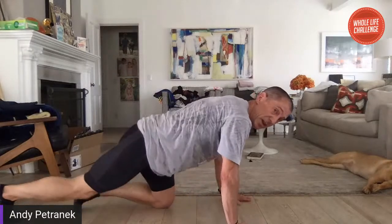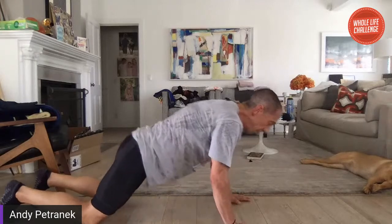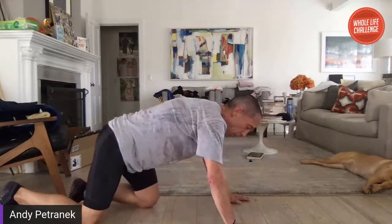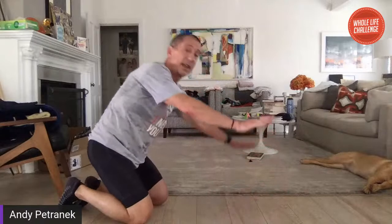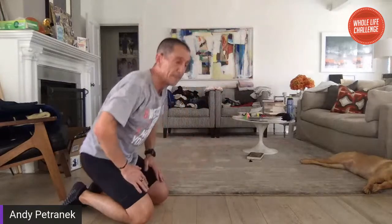And like always, you can back it off to knee push-ups, or you can elevate your hands. The higher your hands go, all the way up to standing when you're pushing against the wall, the higher your hands, the easier the push-up gets.